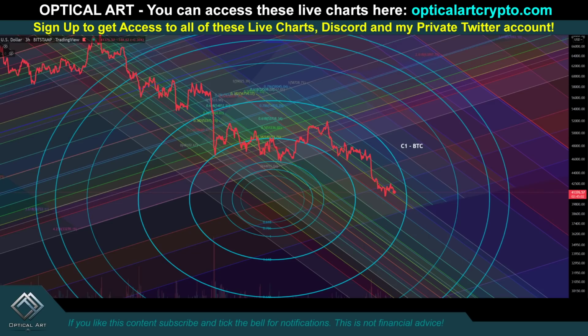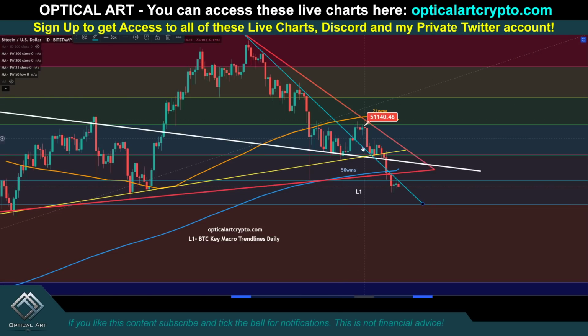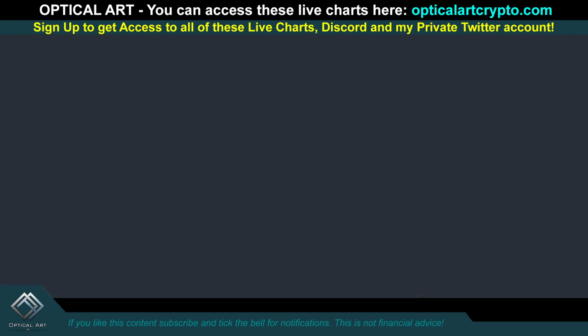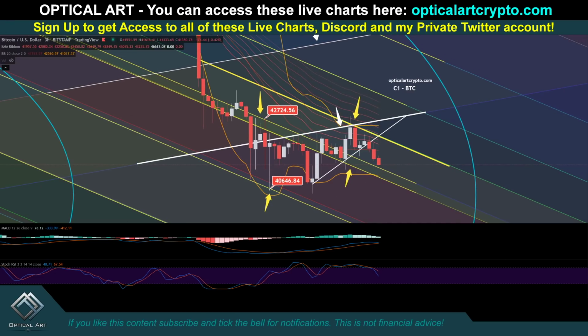So again, and I'm gonna cover this chart, but your next major support, and there is some confluence between different charts, around 39,000 seems like a likely point to catch a bounce. But remember, this is our resistance right now. So let me get on to that ring. So this is the C1 chart. Just want to show you this. So this ring right here, this is where I'm expecting a move.